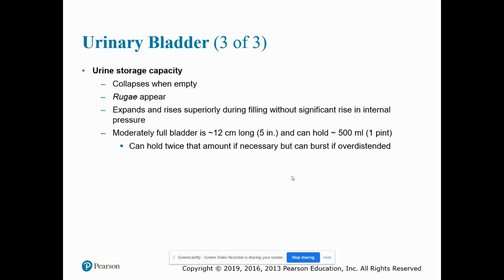When the bladder is empty, it collapses, and rugae appear, which are like wrinkles or folds. While the bladder fills, it expands and rises superiorly, but there's not a significant rise in internal pressure. A moderately full bladder is about 5 inches long and can hold about 500 mL or 1 pint. It can actually hold about twice that amount if necessary, but if it gets overdistended, it can burst.